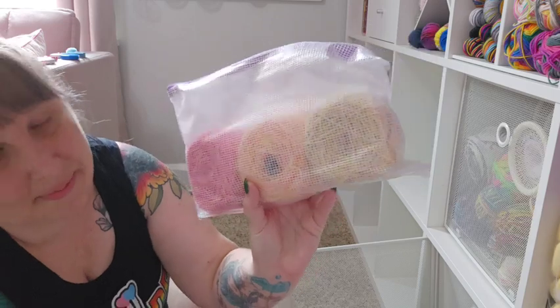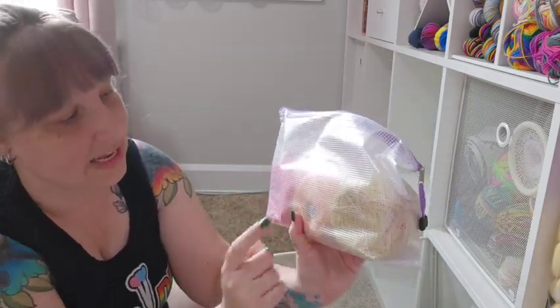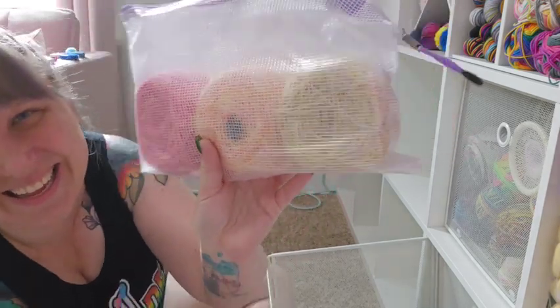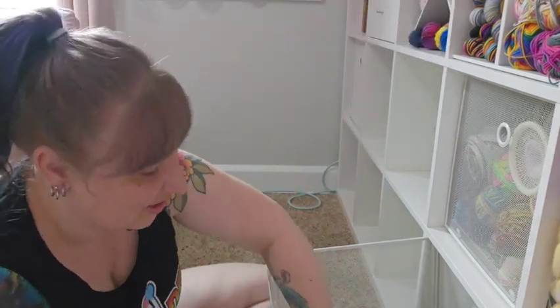Here I have a kind of gradient. This is a pink with orange, an orange with pink and yellow, and a yellow with pink and orange. That sounded a little confusing, but you can see. Anyway, I want to put these together. I'm just not, again, sure of the project.